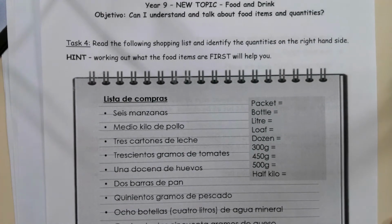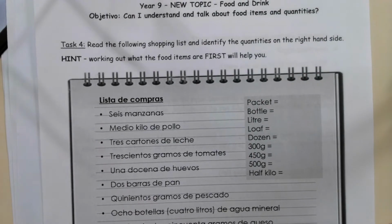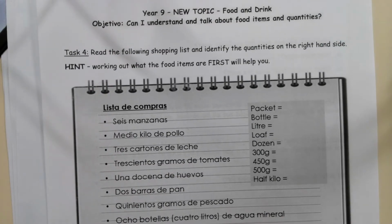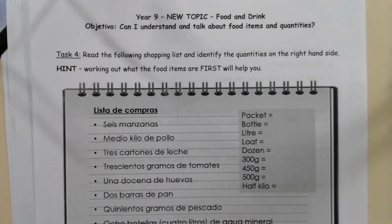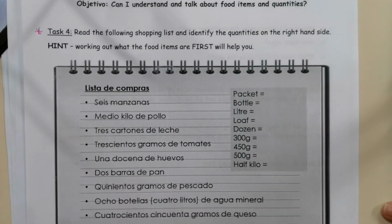Hi Year 9, so I just wanted to do a quick video with a task that I know some of you found a little bit tricky. So this is in your Term 5 Week 1 worksheet when you were doing the new topic of food and drink. So the task that I'm focusing on is task number 4, and this was where you had to pick up the quantities in the shopping list.